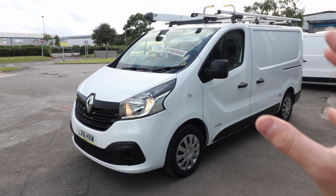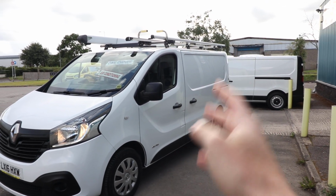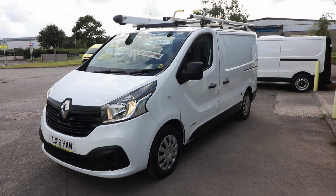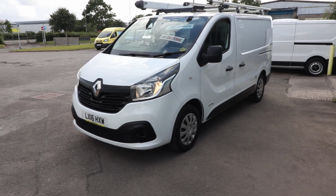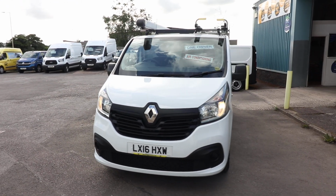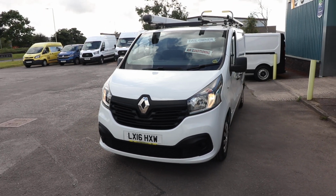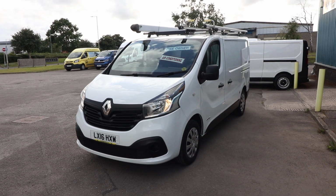As I say, if you added all these extra bits which have been added to this, the Rhino products on the roof, the deadlocks, the racking in the back, the floor in the back, the pipes, and so forth, it would have been thousands when this was new. So could be a fantastic bargain for someone. And on top of that, we've got service history, and it's going to be going through our workshop as well before it leaves us.